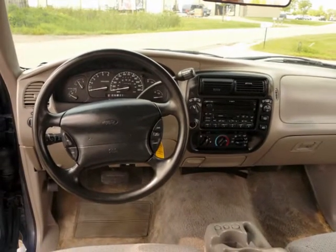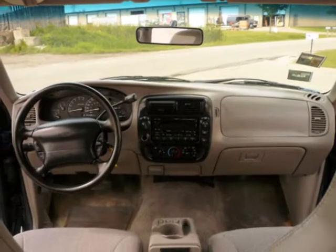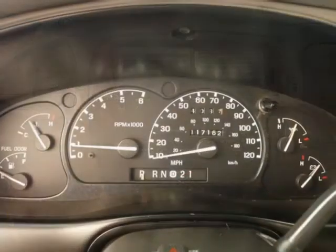When you purchase a car from us, you only pay actual title and registration fees that are charged at the Illinois DMV, plus a low $99 document processing fee. No prep fees, no transport fees, no junk fees, period.